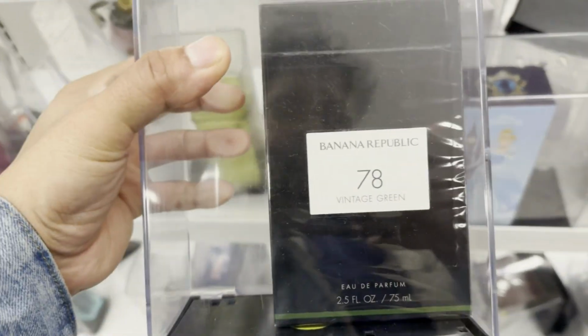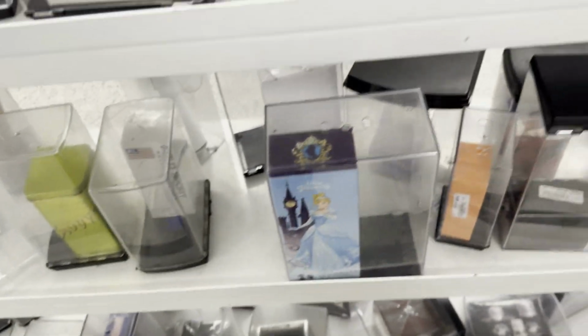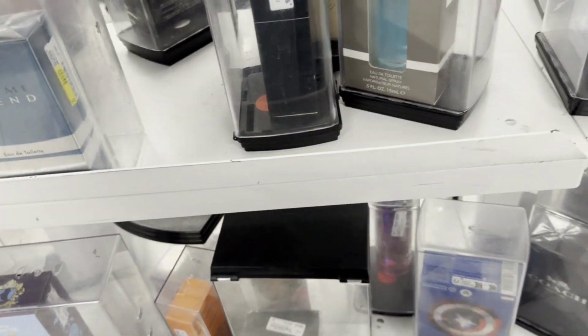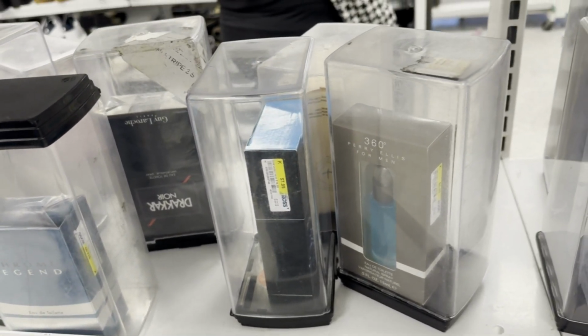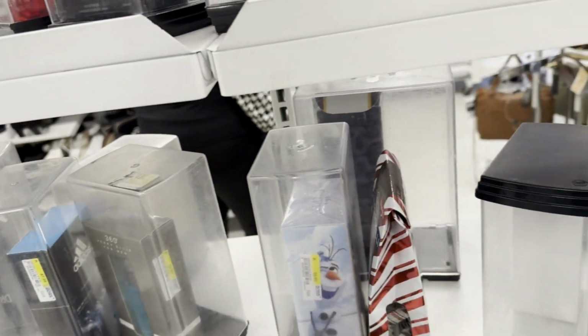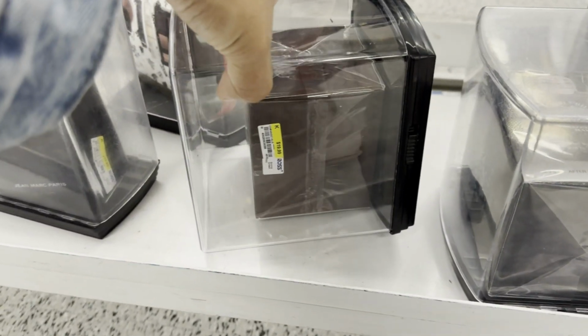Okay, here at another shelf we have Vintage Green. I love that fragrance. I highly recommend it. If you do see it, pick it up for $20. It's amazing. More Cordovan Vintage. I recommend you pick that one up as well.